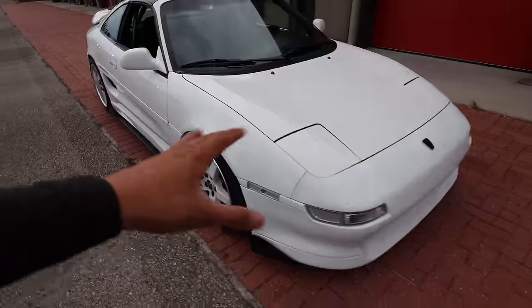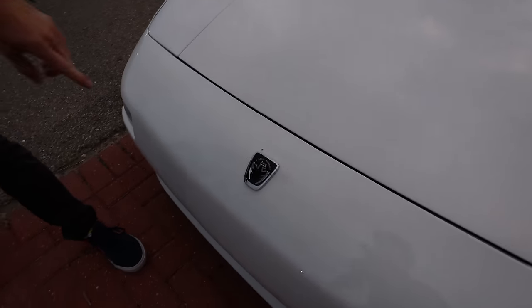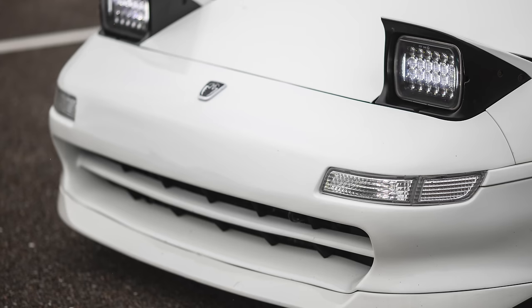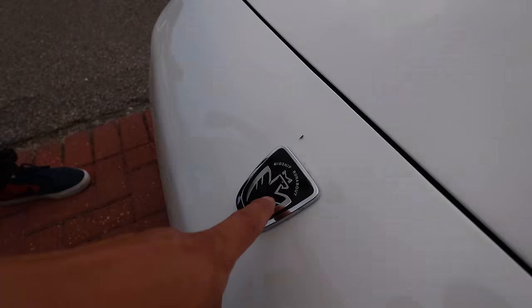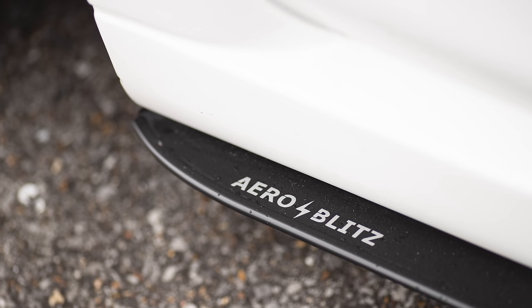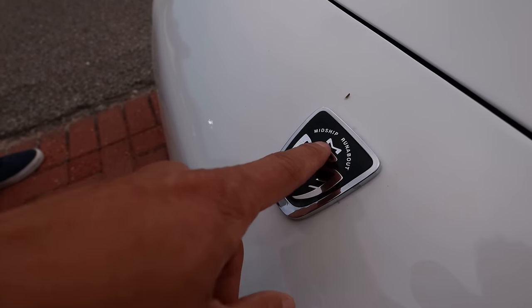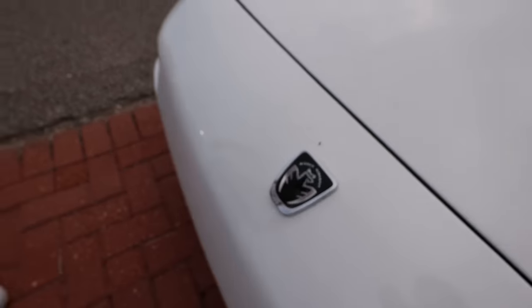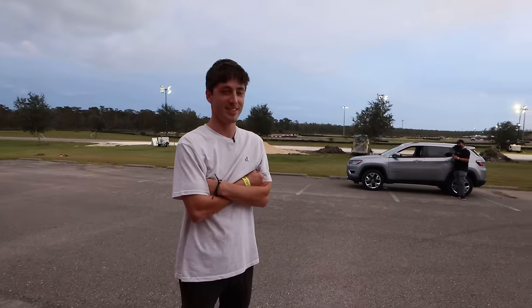So what other body modifications have you done? 93 lip. This is off of the newer MR2s, the MR2 badge. I feel like it's kind of classy. I love that. The original has kind of an eagle looking thing, and this one didn't have one. Correct. So is this a Japan thing? Yeah. Midship runabout. That's what the MR stands for in MR2. They never told us, but they put the badge out. I never even knew that. You learn something new every day.